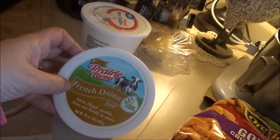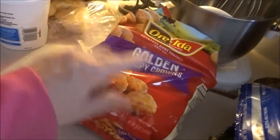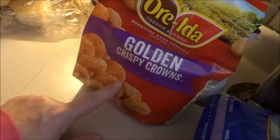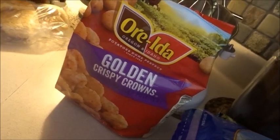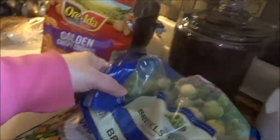Picked up some French onion dip. The kids really like that with some chips as a treat. Picked up some Golden Crispy Crowns. If you are a tater tot fan, but you like your tater tot super, super crispy, we absolutely love these. And they do great for tater tot casseroles because they're real thin, but they get crisp really easy. So we got some of those.